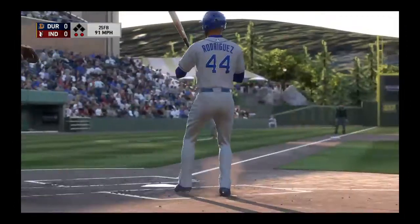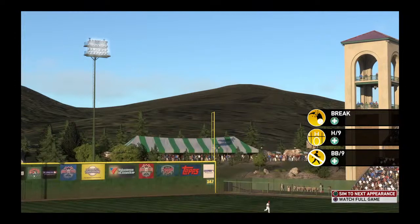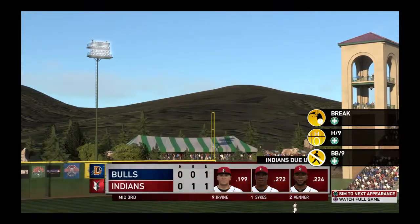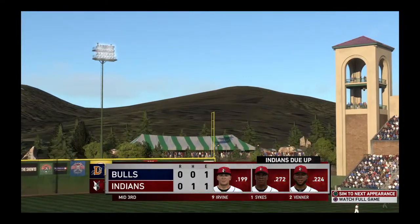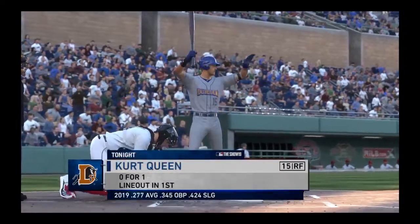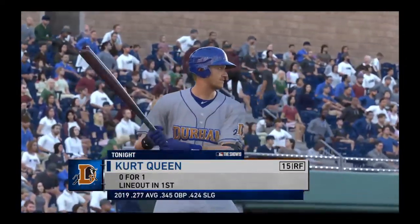And just a masterful job of pitching here as he strikes out the side in order. Pretty painless half of the inning all told. We'll move on to the bottom of inning number 3. And we are tied 0-0. Stepping in and ready for another shot, Kurt Queen. He flew out in his last at-bat.